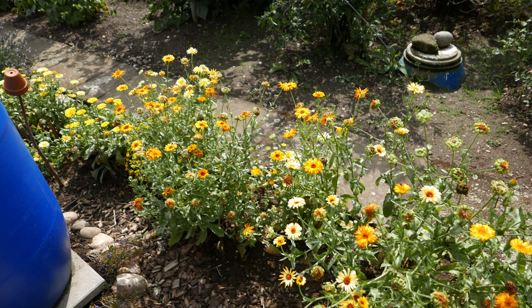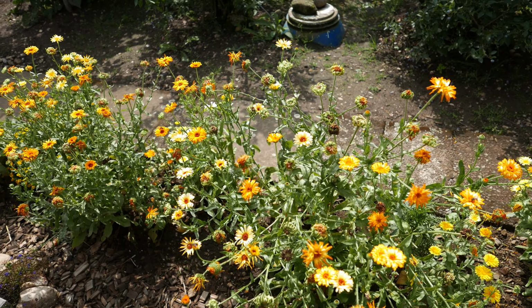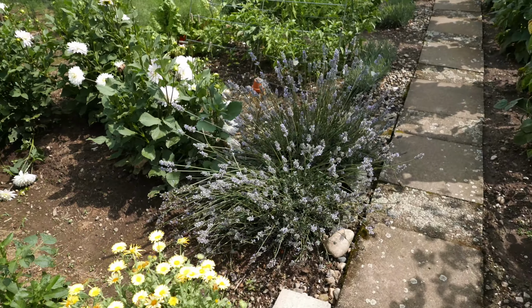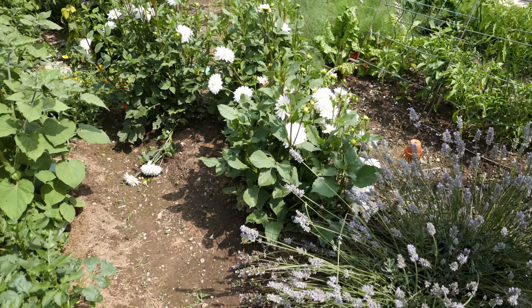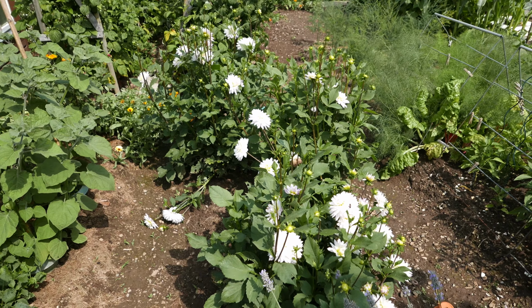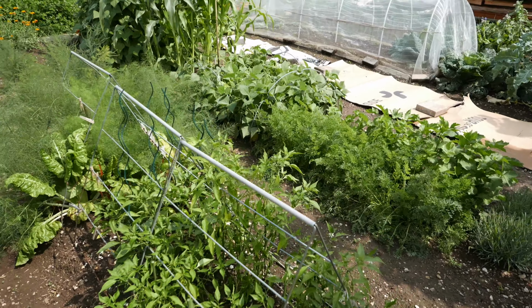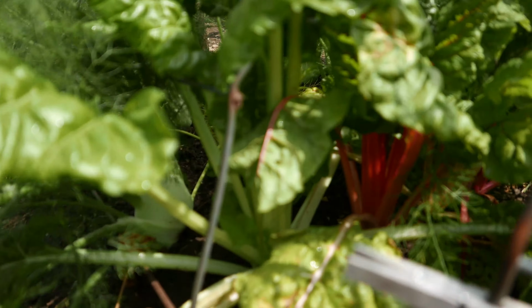These calendula are not looking too great anymore. That's the thing with them, they look so pretty in the beginning, and once they fade, they actually look quite horrible. Lavender is very pretty, and also the dahlia. I've picked so many and gave them away as well. Oh, there's this one on the floor for some reason. It was raining last night. I've got also more fennel to harvest.